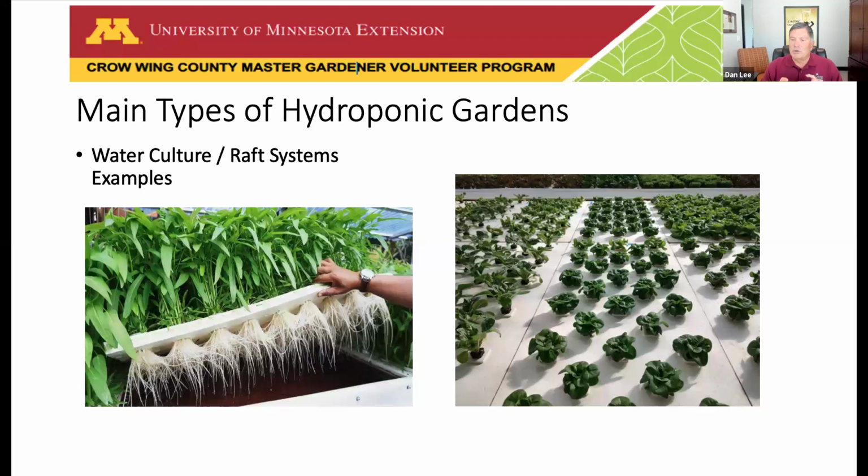The raft system is quite popular because it is so simple. It just requires the aeration of the water below. And you can use simple things like the styrofoam sheet to float your plants on the surface. And so there are a lot of commercial growers who will actually use the raft system for small plants, such as the lettuces, some herbs, arugulas, and things of that nature. The problem with the system is if the plant gets very big, it gets top heavy, there's not an easy way to support the plants as they get taller. And you can see them collapsing into one another if they get too big. So that's why most times this system is used with relatively low growth plants.